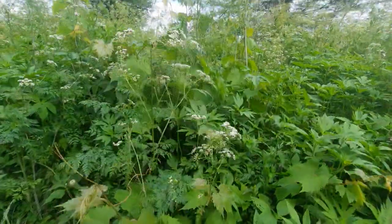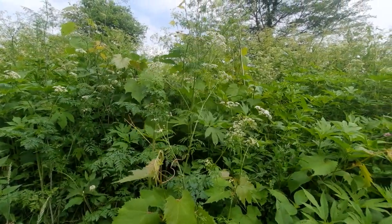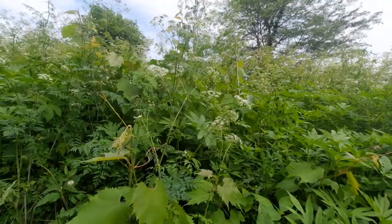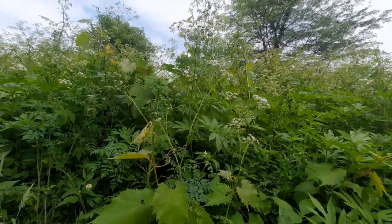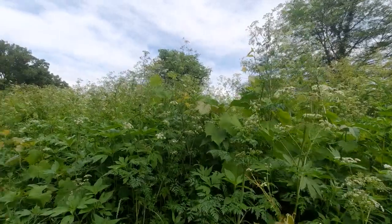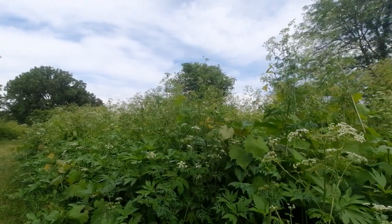And this is also an invasive plant because it's native to parts of Europe and northern Africa. It was actually brought over for, of course, ornamental reasons. That's usually how most invasive plants get introduced into an area. But as you can see, this whole section here has been overtaken by this poison hemlock.